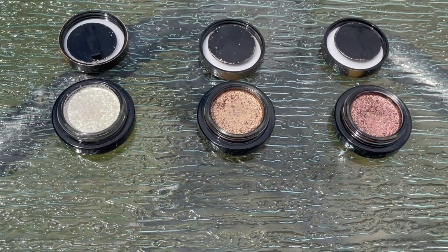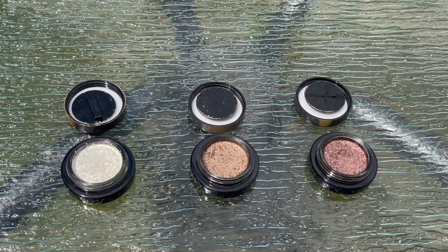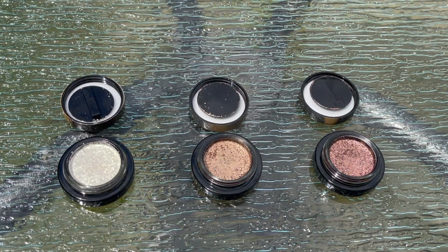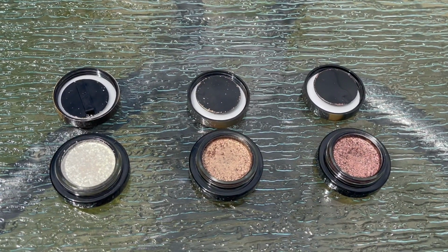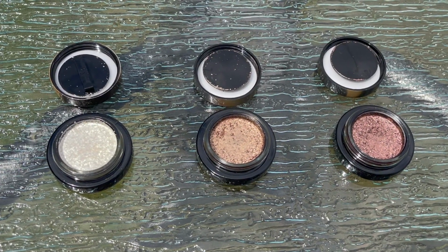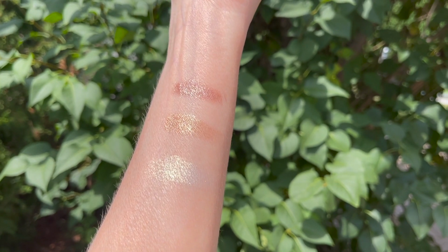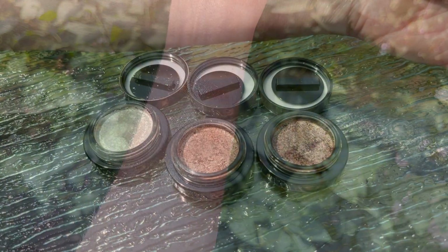But either way, these are beautiful, creamy, buildable, pearly finish. They last really well. And the thing I love about them is as the day wears on, do you ever have something glittery on your eyelids? You forget, you rub your eyes a little bit and it starts to burn your eyes because you have pieces of glitter. This doesn't happen. I have very sensitive eyes, so that's why I love this product.